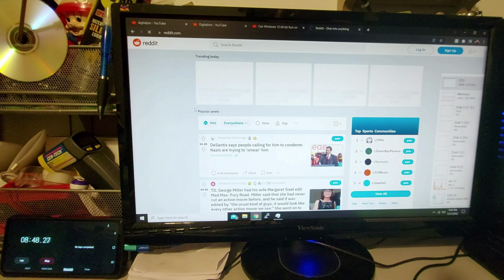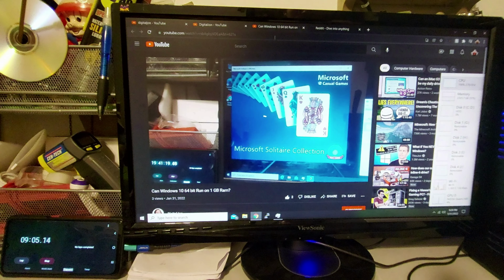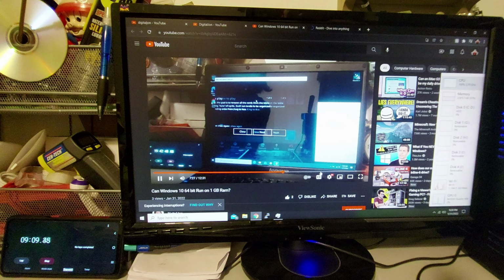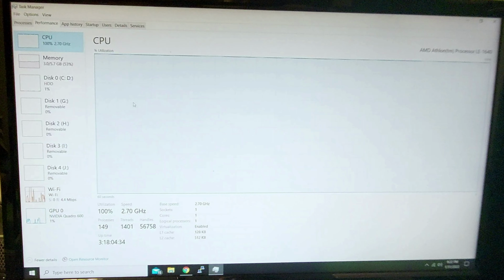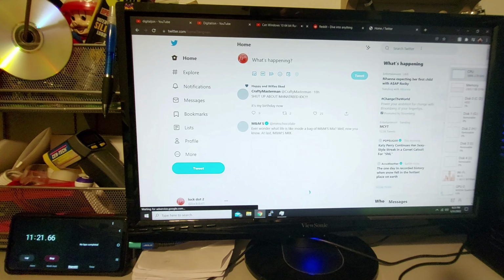I also tried to load some other websites like Reddit, and it actually loaded pretty quickly. Okay, when I say pretty quickly, I mean about 45 seconds, but that is still pretty quick for this kind of computer. Granted, I know a Celeron or a Pentium from 2020 would definitely be a ton faster than this. Let's add some Twitter into the mix. And the CPU is flat out pegged at 100%. Twitter as well took roughly 1 minute to load, which is still pretty slow, to say the least.